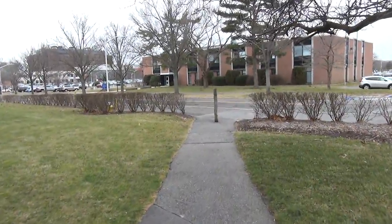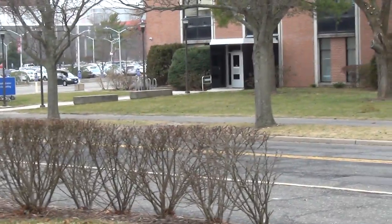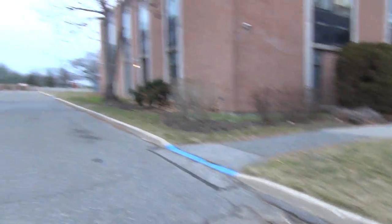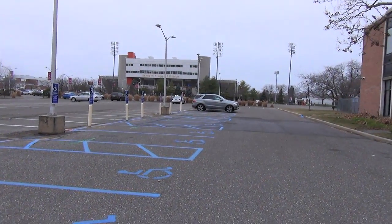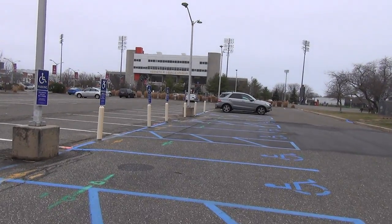If you go further down the road, you can see that the Student Health Center is also very close. While the Student Health Center is really close by, so is the football stadium as well. So if you're a student athlete or part of band, then H-Quad is pretty much an ideal place for you to stay in.